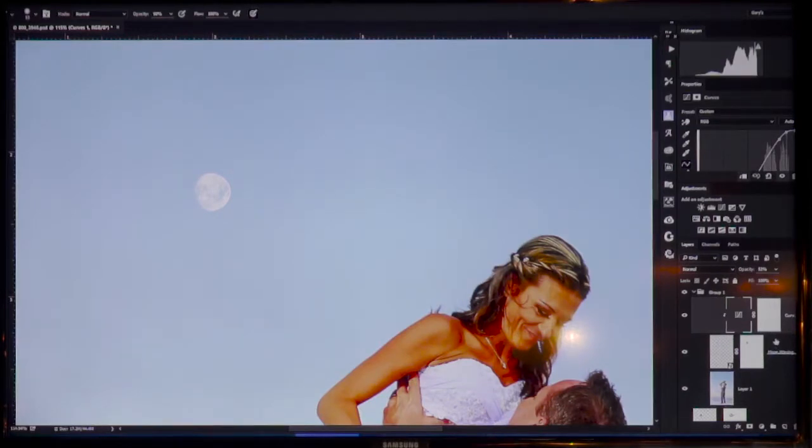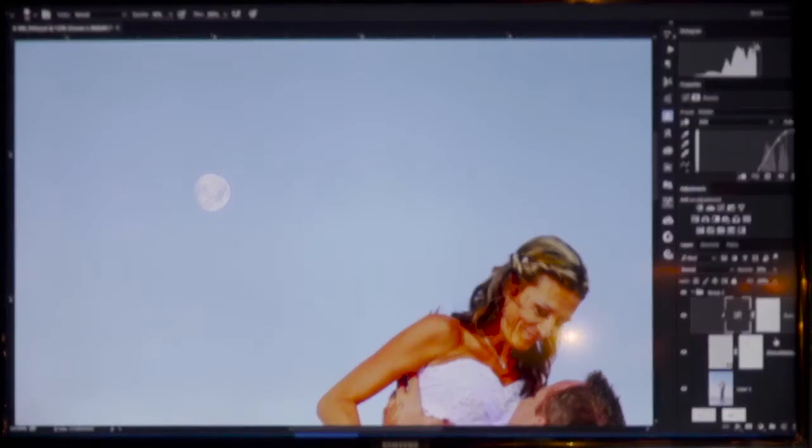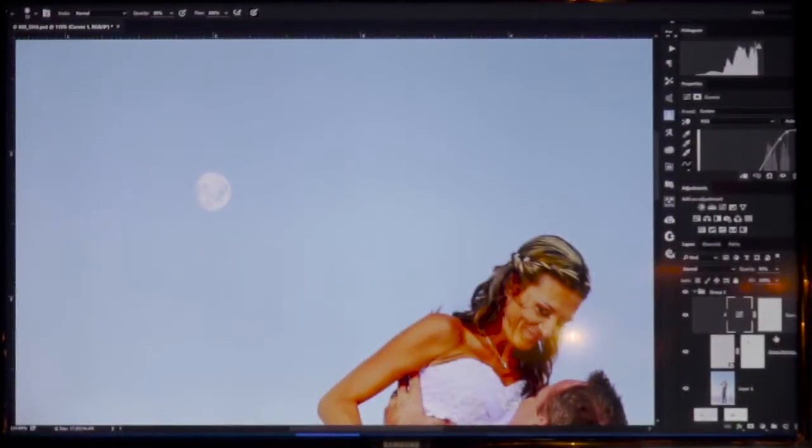You can see that the bride's face has gone back to normal. The moon stayed the same. In other words, that curves adjustment only applies to the moon. That's the way. Yes? How did you create a clipping mask?